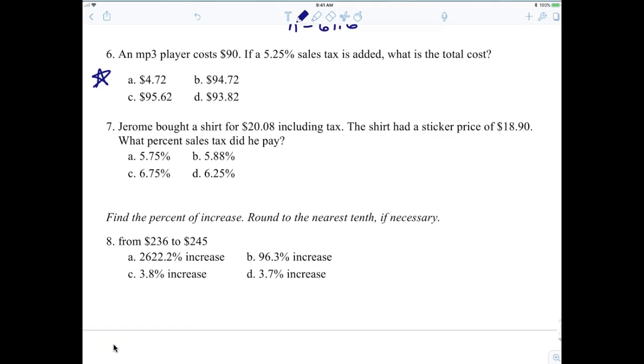Okay, so you would do 90 times. Well, you're paying 105. Listen to what she just said. You're paying 105.25%. We're not going to multiply by 5.25% because that would just give us the what? That would just give us the tax. Is everybody hearing me? You understand what I'm saying? All right, so we're going to multiply by what now?